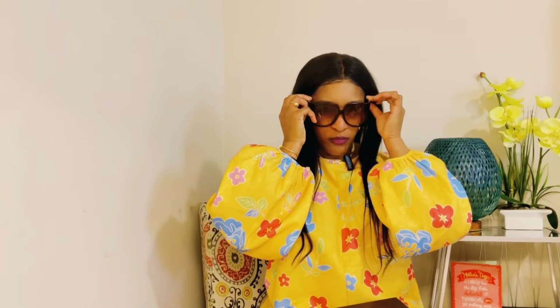I don't know how I feel about it too. I didn't know that it was a wraparound. I was hoping it was just like a big sunglasses, but it is a wraparound as well. And this was on sale for $99 in Nordstrom Rack. I bought it online. And this is how it looked.